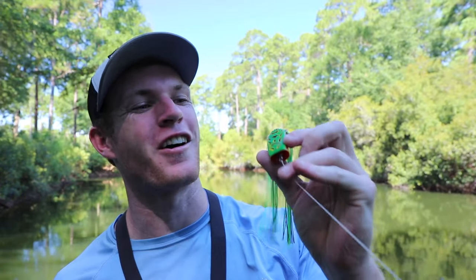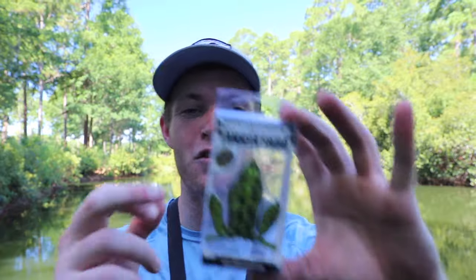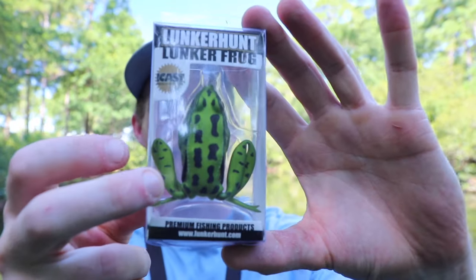So my little popping frog definitely did the trick for us. We caught the biggest fish and a second fish with it. And we're gonna go ahead and move on to this Lunker Hunt frog. It's got cool actual frog legs on it. I've had a lot of luck with these in the past and I'm excited to tie it on.